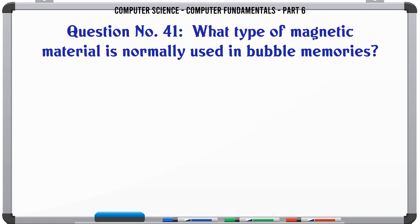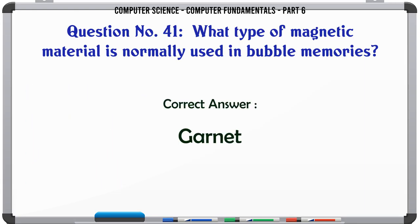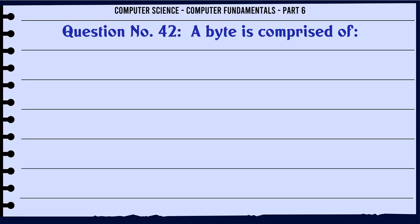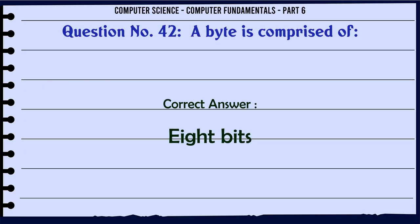What type of magnetic material is normally used in bubble memories? A. magnetic core, B. cobalt, C. garnet, D. metallic. The correct answer is garnet. A byte is comprised of A. 1 bit, B. 4 bits, C. 8 bits, D. 16 bits. The correct answer is 8 bits.